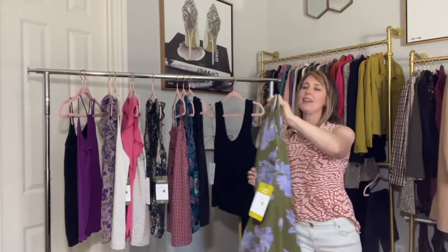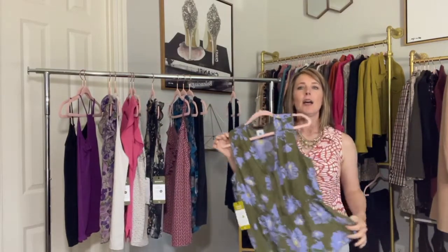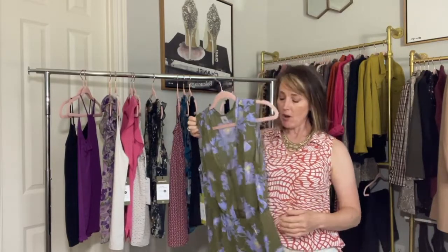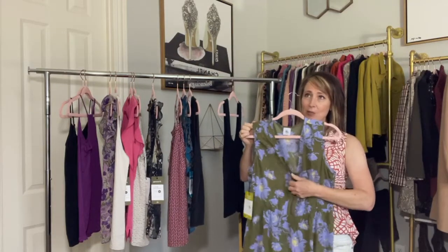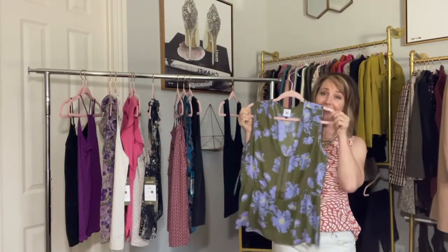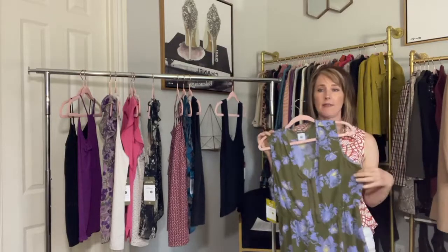And walking the red carpet in our celebrity top. This is our poly crepe fabrication. It is light, it's got opaque coverage, very bra friendly. It's got a fun little peplum flounce that bounce. Optional zipper if you wanna zip or not. So this is the celebrity top. I absolutely love this.